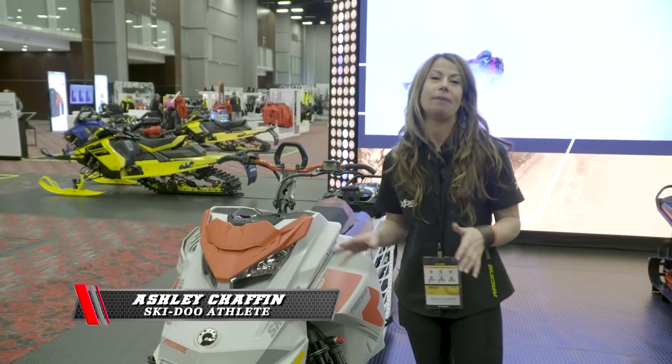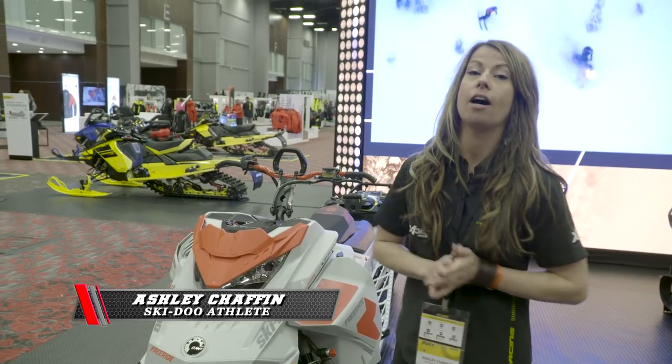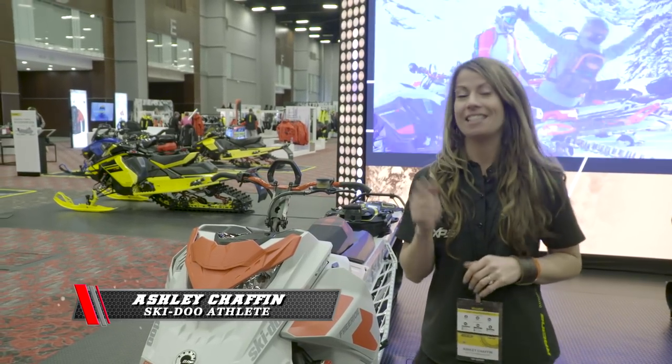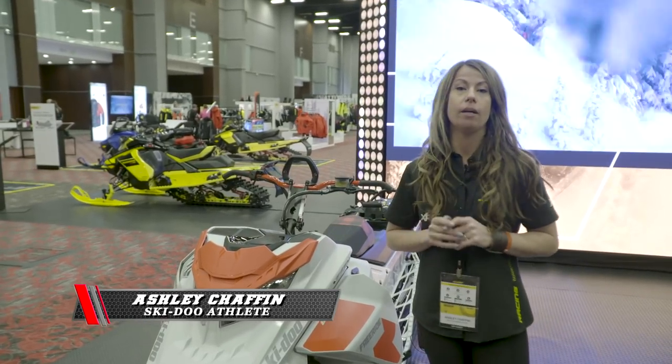Guys, so excited about this sled. I want to go over a couple things with you guys. So this year we're going to take out the 37, still keep the 46. It's actually going to come narrower this year. And the 46 is not going to have the turbo, but the 54 is, and I am very excited about that. So the 54 is gonna come with a turbo.